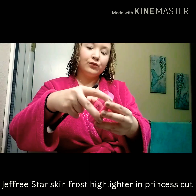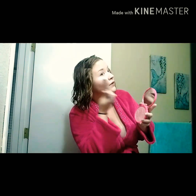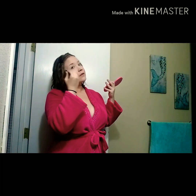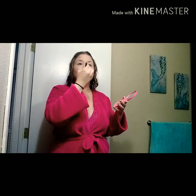Now I'm going to take my favorite highlighter, Skin Frost by Jeffree Star, and I like to go ham with my highlighter. I don't know about you guys, some people might like a more natural glow, but I like to be glowing, you guys, like pigmented glowing. So that's why I love Jeffree's highlighters. He makes the best formulas and I love the pan size.